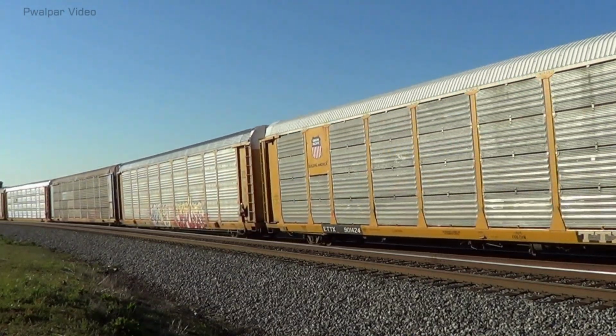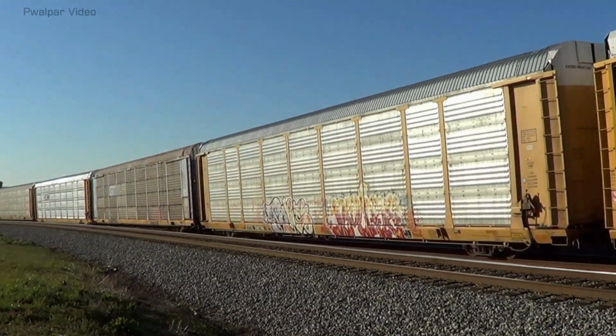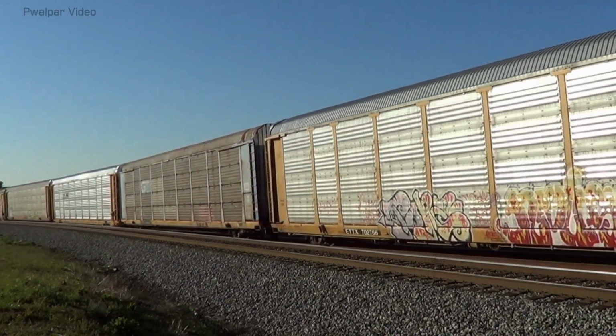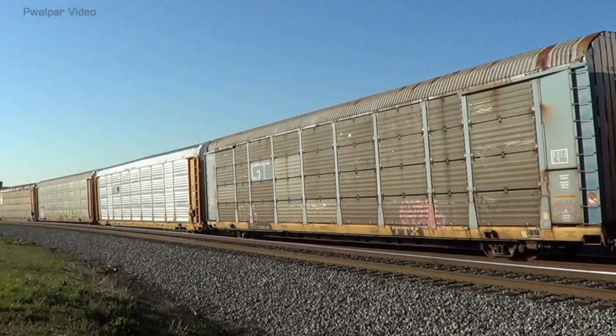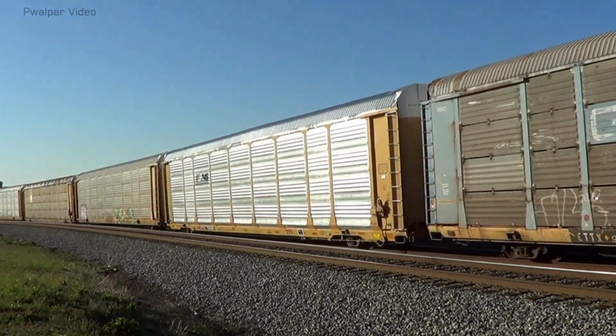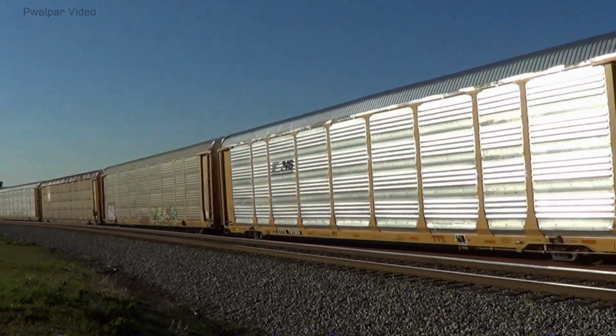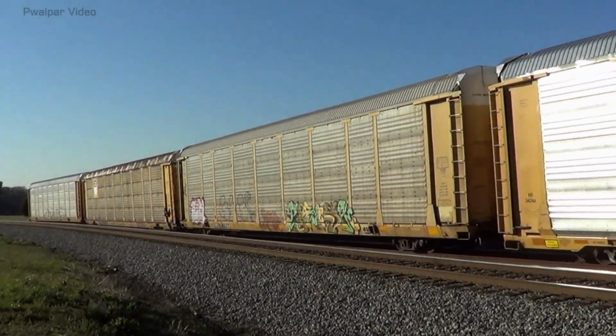I'm out here watching the train by Bunch, over near Jenkinsburg, Georgia. Yeah, I'm standing right here watching it go by. Traffic backed up for miles. This thing's going real slow. Yeah, well.